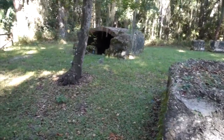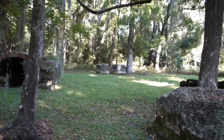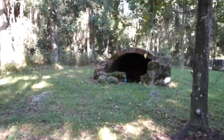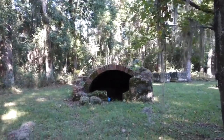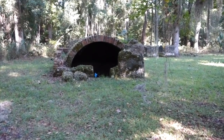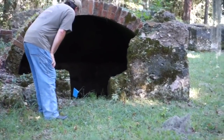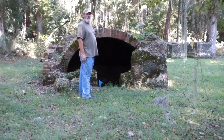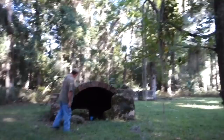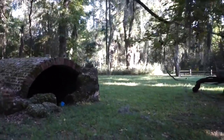I'm sure there's probably a lot of unmarked graves out here because one, two, three, four, five. I'm only seeing five. Now, it does look like some are bigger. That one looks like you can walk down into it. Looks like it has a doorway that's open. Of course, Cliff went in there. Nobody in here. Well, that's a good thing. Well, I'm sure there's somebody. I don't know. Might not be a living, breathing somebody.